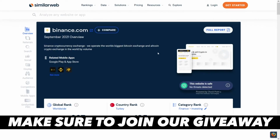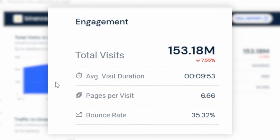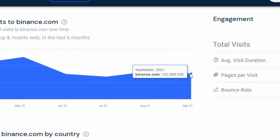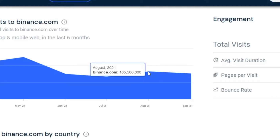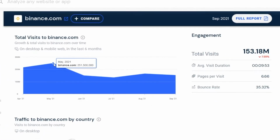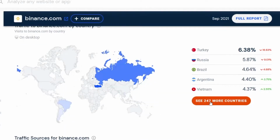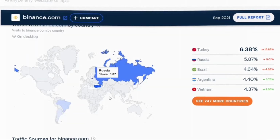And just before I show you how we're gonna earn money on Binance.com, let's go on SimilarWeb and search for Binance.com. As you can see, monthly visits here are 153 million, guys. In September 2021, there were 153 million visitors. In August, there were 165 million. And just look at May 2021, it's 250 million users coming onto this website, buying and selling cryptocurrency, mining, or whatnot. And there is a graph here which shows where people come from. People who visit these websites, where are they coming from? So it's Turkey, Russia, Brazil, Argentina, Vietnam, and you can see 247 more countries. So this works wherever you live on Earth, guys.